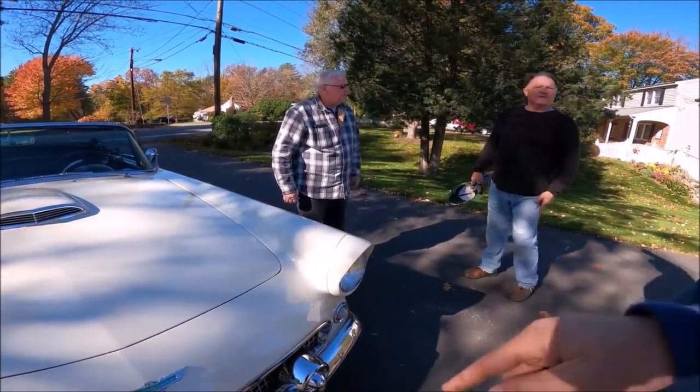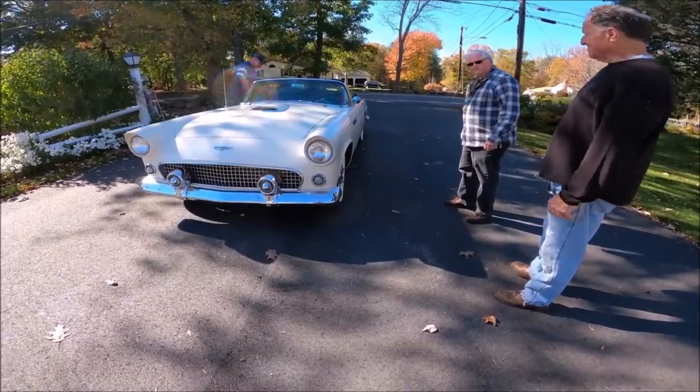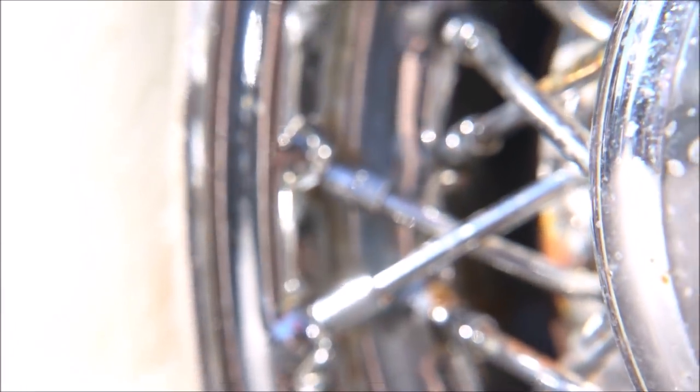I have a hardtop. You do? It's in the garage, right? No kidding. Right next door in the garage. Oh, I didn't know that. Oh, yeah. She's in nice shape, huh? Yeah, but look what you've got. You got the freaking T-Bird spokes. Yeah.